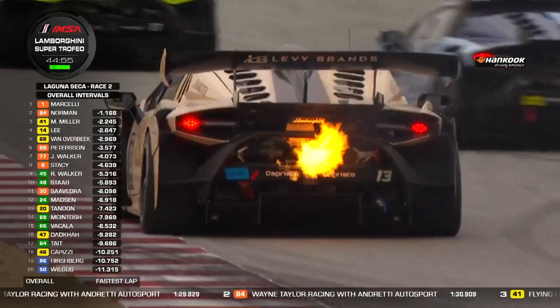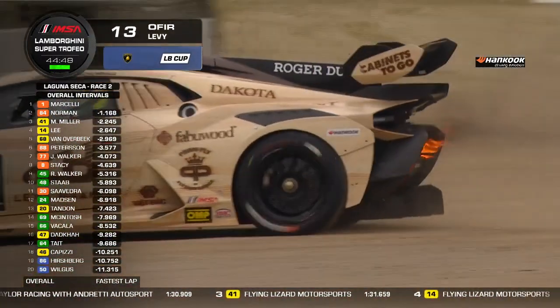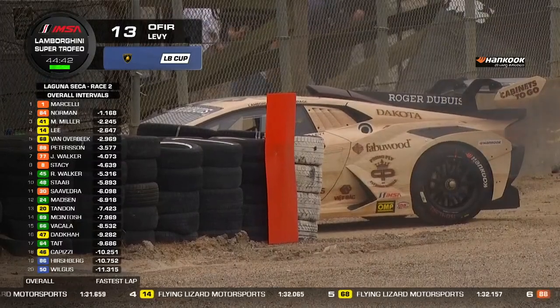And he was running well yesterday until he had an incident on the final lap. He was one of the guys that was caught out by the various dramas that took place on the final circuit yesterday after that false caution. But super job there by Ophir to get that car to a safe location.